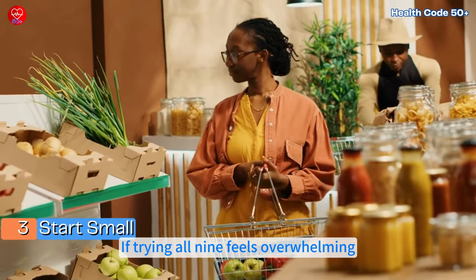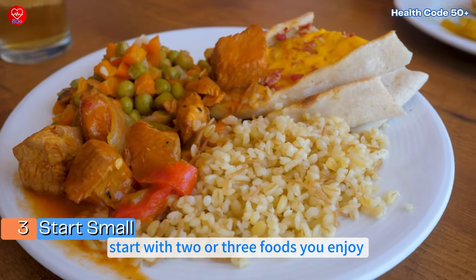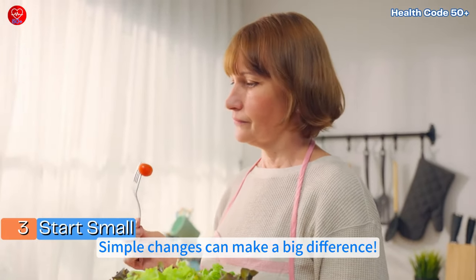3. Start small. If trying all 9 feels overwhelming, start with 2 or 3 foods you enjoy and build from there. Simple changes can make a big difference.